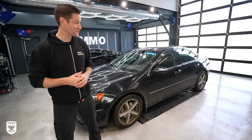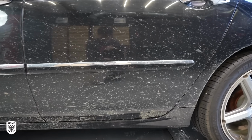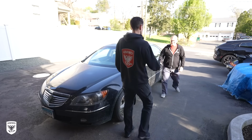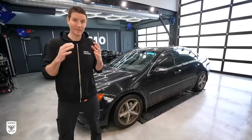Hey guys, on today's episode, we're working on this 2006 Acura RL with 145,000 miles. Now, a little earlier, my buddy Jeff came in and said that he tried to trade this in and they offered him $1,500 from the dealership, which is way below Kelley Blue Book value.